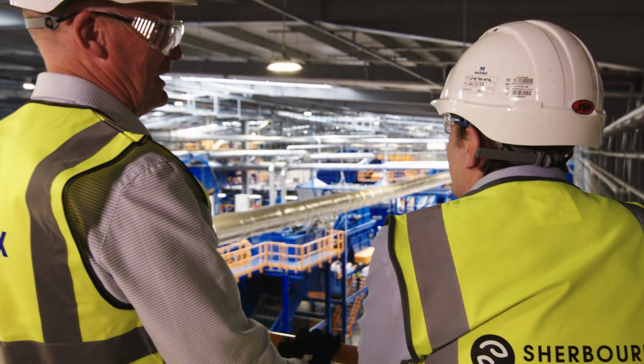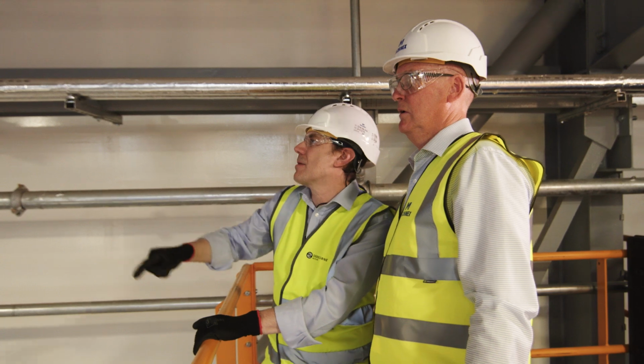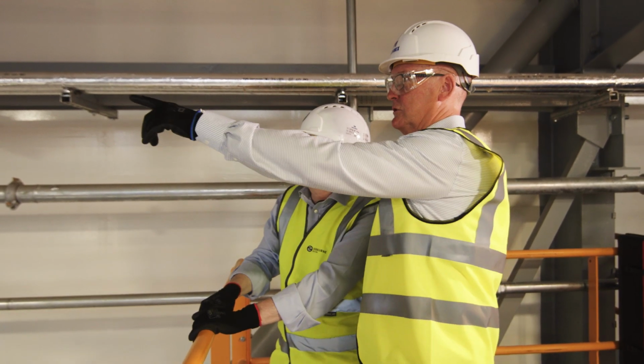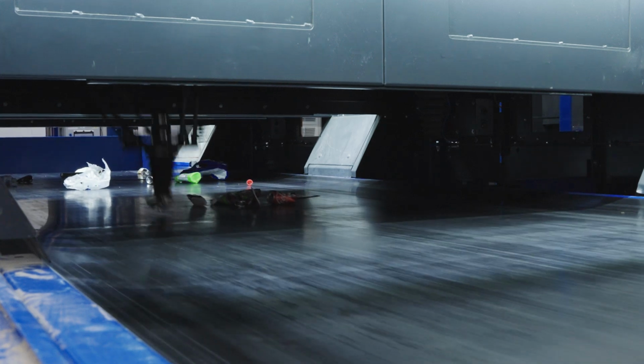So this facility can process 47.5 tonnes an hour, but the important thing to note is not only is that fast, but it's doing that at a quality level that's unprecedented.